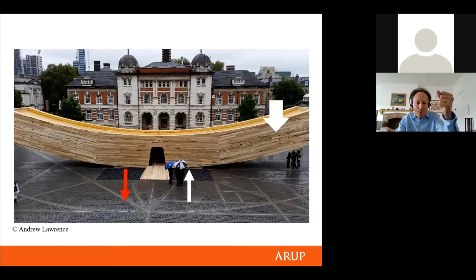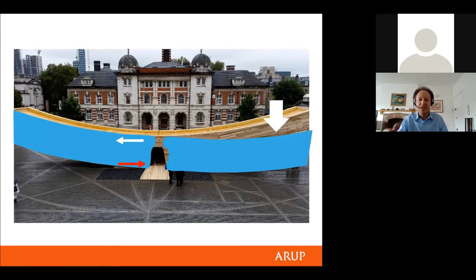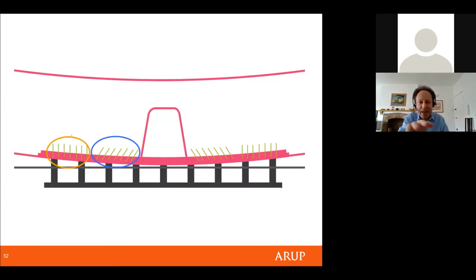And so we need to pull it back downwards to the left with that red arrow. Now, at the same time, of course, it wants to snap, and it wants to snap in the middle, at that weakest point where the doorway is. So there's a lot of things going on right in the middle. And if we home in on the middle there you can see the doorway. Underneath in black, we've got what was essentially a wooden box filled with steel counterweights to stop the whole thing tipping up.